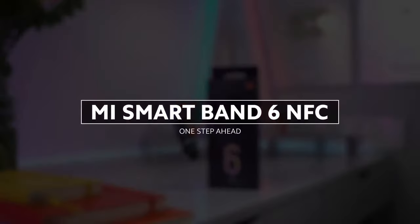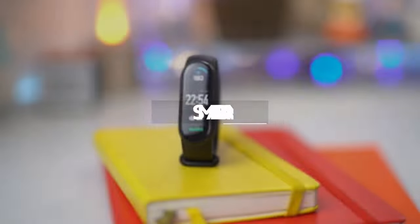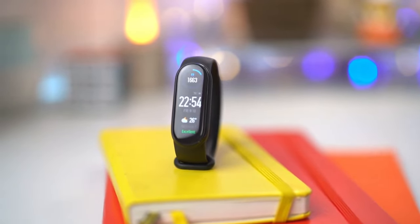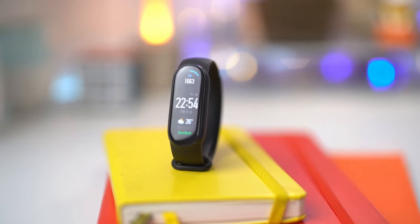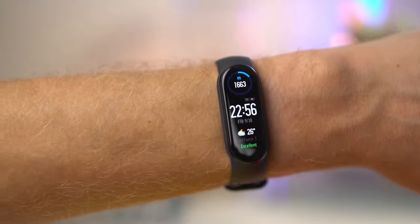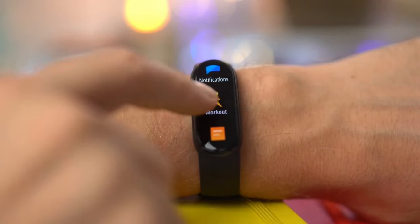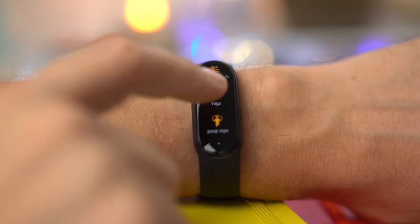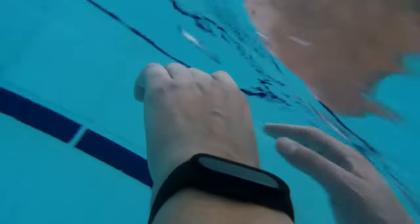Then we've got the Mi Smart Band 6 NFC. Finally, I always like the Xiaomi Smart Bands, and I love that this one has got that same bigger 1.56 AMOLED display. It's got a really nice brightness, I think it's 450 nits, and it's got all the sensors to track your activities, and it's got those 30 tracking features like we had on the Mi Band 6 that allows it to track a large number of activities.